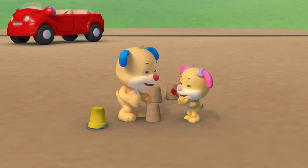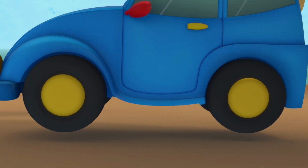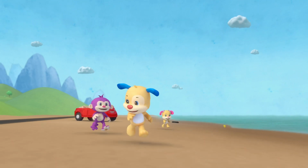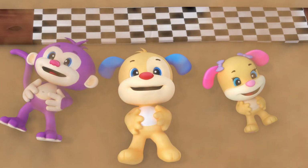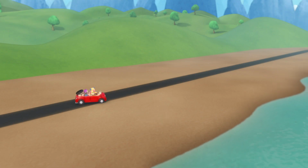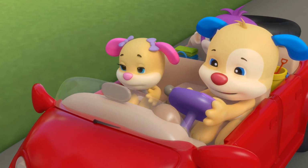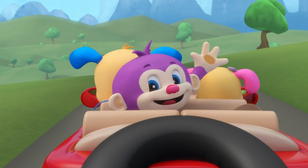We're heading to the beach. Here we go. The wheels on the car go round and round, spinning oh so fast. Puppy, Sis, and Monkey, see them zooming past. On their way to the beach, they're gonna have so much fun. And on the way, they'll laugh and sing in the shining sun. The wheels on the car go round and round and round, zooming down the road, now we're heading home.